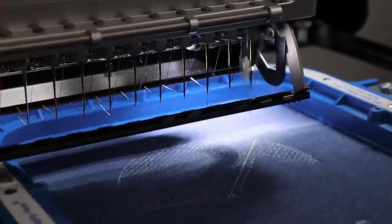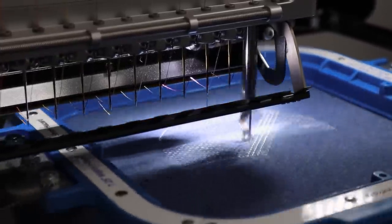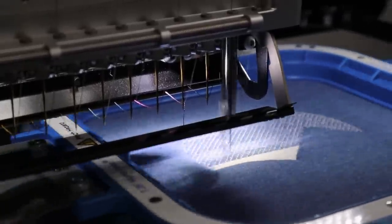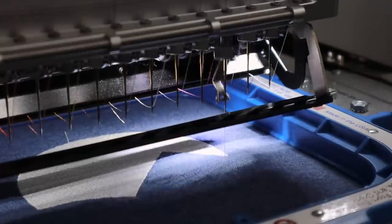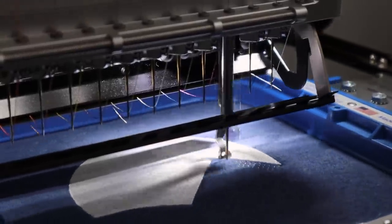I had it set to a max speed of 1,200 stitches per minute, and it can go up to 1,500. So this thing can go pretty fast. I have it set to 12, but it'll automatically slow down if it needs to, depending on what kind of stitches it's doing. The machine knows to adjust stuff on the fly.